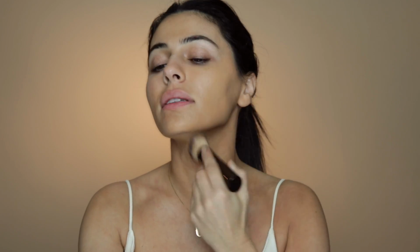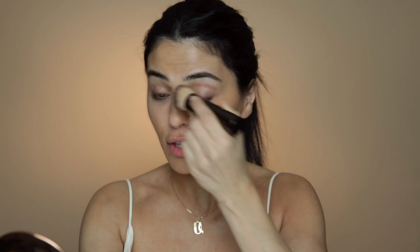And also take it down into my neck. And especially for something that's more full coverage, make sure you're getting into your ear and blending it down into your neck. But again, even though these are full coverage steps, it's not going to look cakey or heavy at all. That's why I did the mixing that I did, it comes out to be just the perfect texture, perfect consistency, perfect finish.